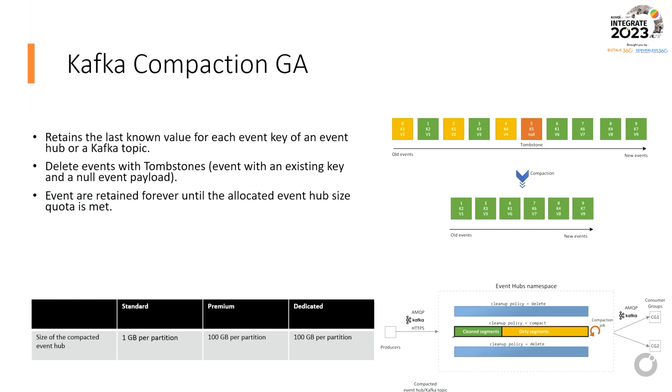Now, Kafka compaction is a new retention mechanism. You can retain events in an event log using the event key. So you retain the last known value of a given event and get rid of the rest, right? With this approach, if you have events that use the same event key across your event data stream, then you can drastically shrink the event log size.